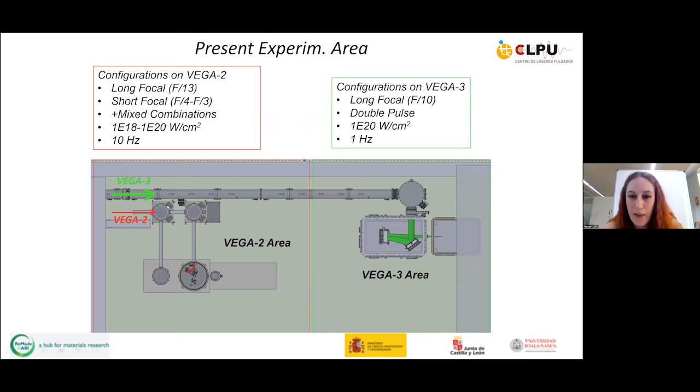Now, this is our present target area. We have the possibility of these configurations. VEGA-2 can operate at short and long focal length, reaching from 10 to the 18 to 10 to the 20 watts per square centimeter, and at a repetition rate of 10 Hz, as I said before. In the case of VEGA-3, we have for the moment the long focal configuration, which provides 10 to the 20 watts per square centimeter and the capability of performing the double pulse configuration.